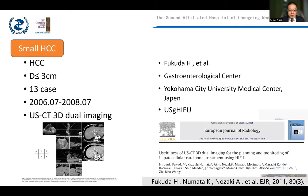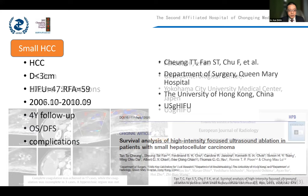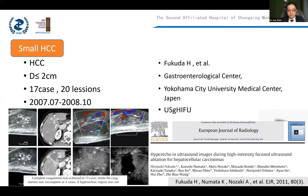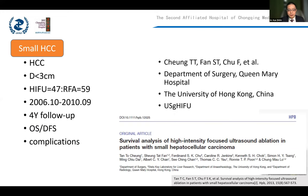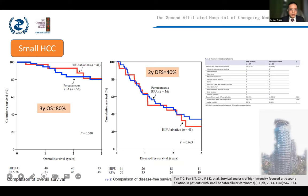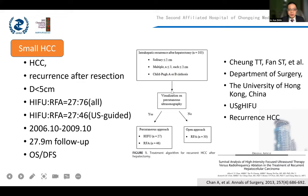So there are already published articles showing the effective results of HIFU treatment for small HCC. This one from Japan shows the tumor was ablated completely, with a larger enlarged ablation. And then this is from our colleagues at Queen Mary Hospital. They compared the results from HIFU ablation and RFA, and found that the same OS and the same DFS were indicated.